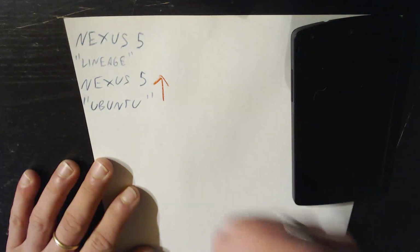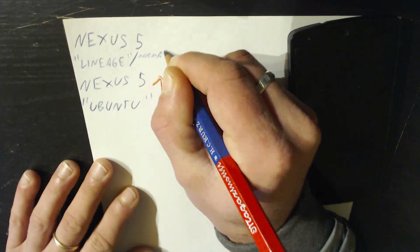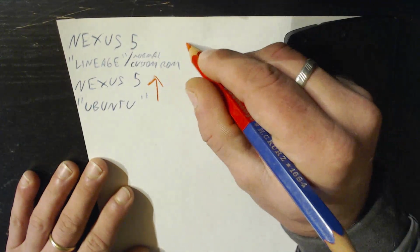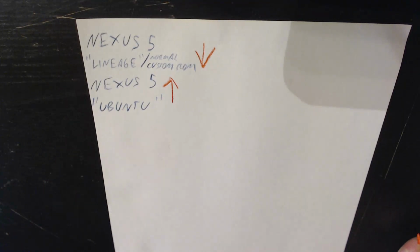Lineage. Custom ROM. Let's write custom ROM. I think it's actually bad. I think it's actually bad, folks. So let's go forward.